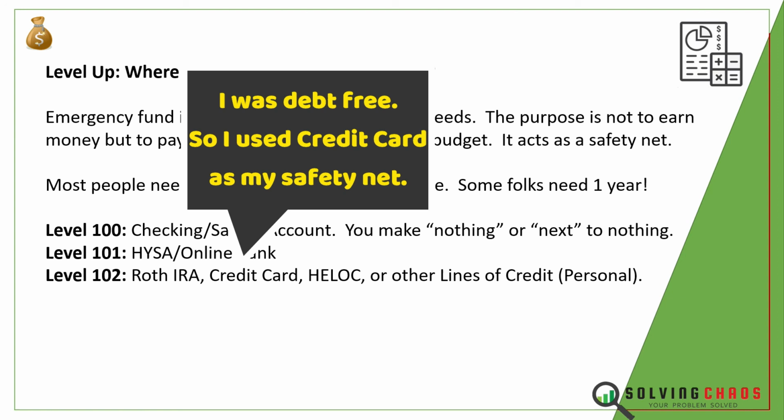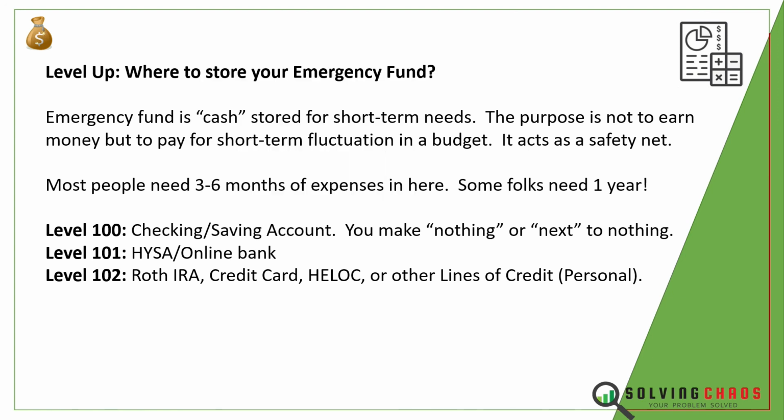Now, this doesn't work if you're somebody who keeps revolving debt. Because sure, you can always put it on a credit card. But remember, the average credit card interest rate is 18%. So you're losing money no matter what. I don't want to ever pretend that credit cards are a good thing. I'm talking about folks who generally pay off their credit card every month. That's why they use credit cards to do that.